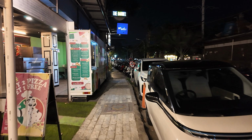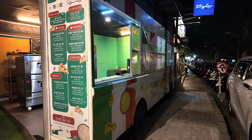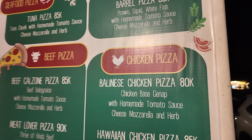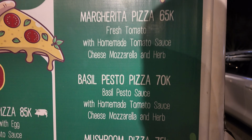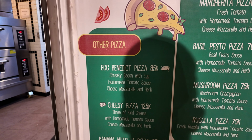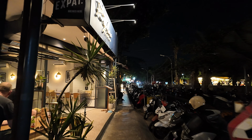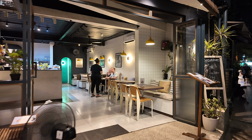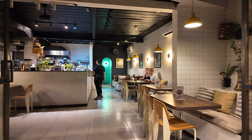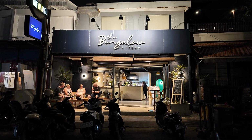It's continuing on here. We have a little pizza place, food truck. There's all of your pizzas. Chicken pizza, Hawaiian pizza, veggies pizza. All very reasonably priced, not sure on the size of those pizzas. Just next door here we have the bungalow kitchen. We'll take you across and show you the name from across the street. There's the inside of the bungalow kitchen. Okay, so I'm just stood right across the street now, so there's a full view of the bungalow kitchen.